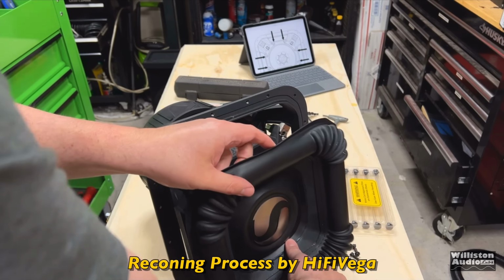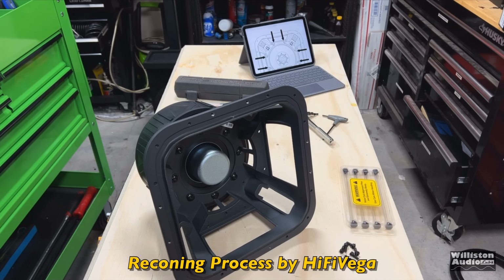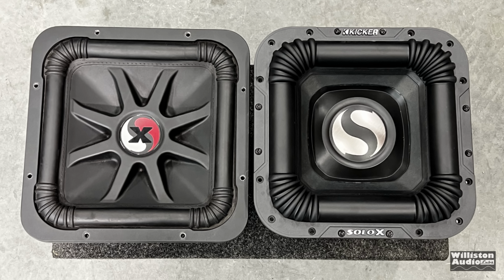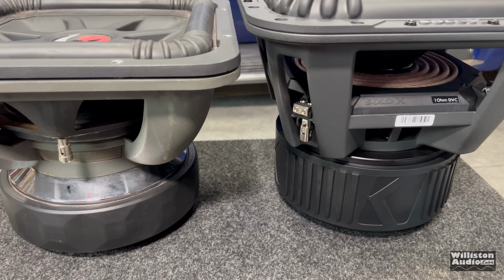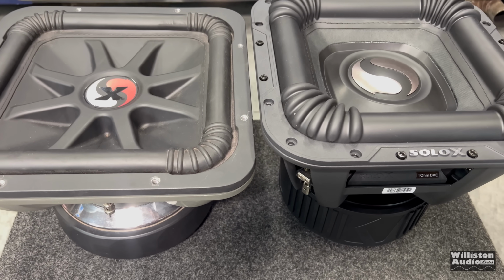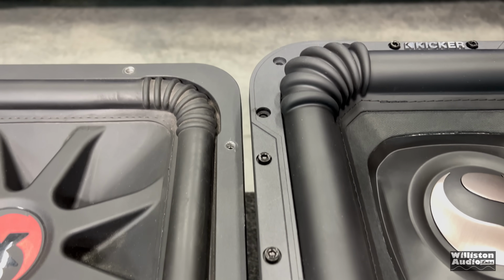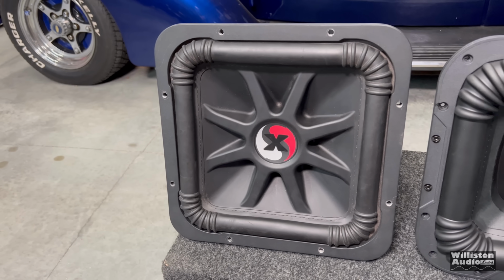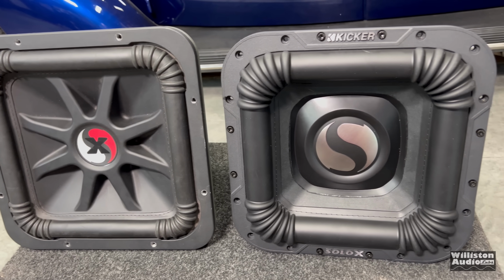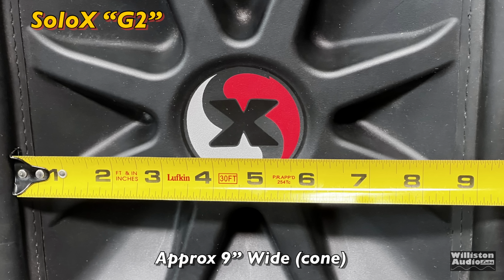If you want to see how the recones work with these, I'll leave a link in the video description to Hi-Fi Vega. He did a full video showing how to pull out the insert and put it back in. It's a little bit more complicated than the Generation 2, to be honest. But hey, that's what you get for having new technology, tighter voice coil, things like that. It's also important to say Generation 1 and Generation 2, you could swap the spares and use different ohm loads. However, with the new version, the dual 1s and dual 2s are not interchangeable due to extremely tight tolerances in the voice coil gaps.